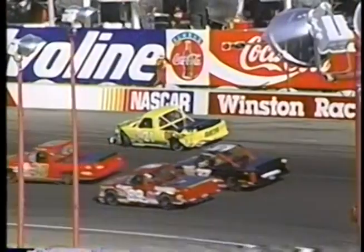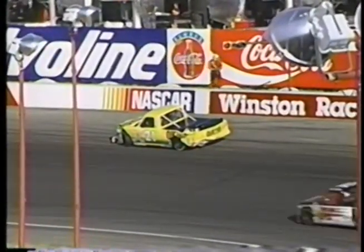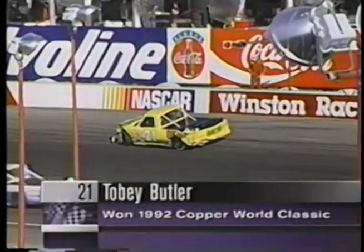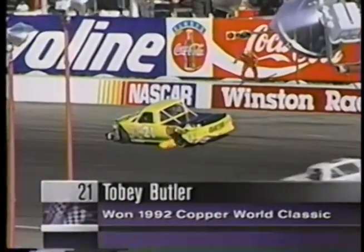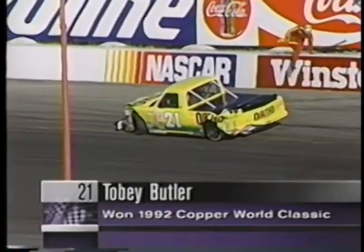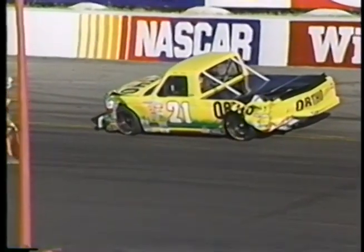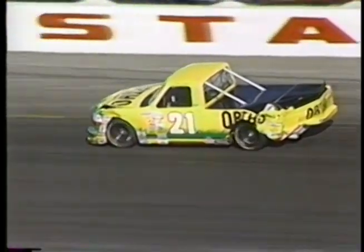So Mike Skinner, unfortunately, has taken himself out. A man taking responsibility for his own actions. You cannot knock that. Skinner says, hey, I missed a shift. Nothing else to say. Number 21 in trouble is Toby Butler. The Ortho Lawn and Garden Care Products Ford has slapped the wall. Gets her refired, but he's got big damage on the left front. He sure has. Those guys are going to have to really work hard. Looks like the left rear quarter there is all up against the tire, and the left front's kind of beat in a little bit. He's moving, though. He's going to do his best to get her rolling.